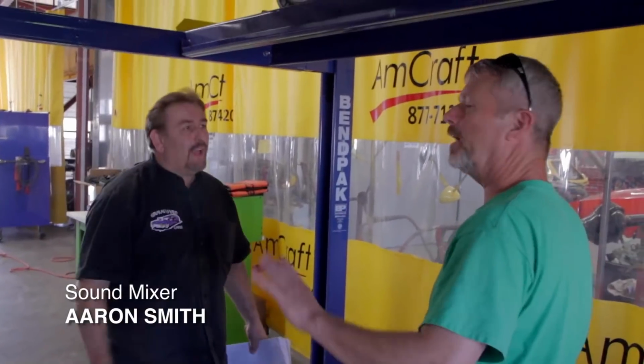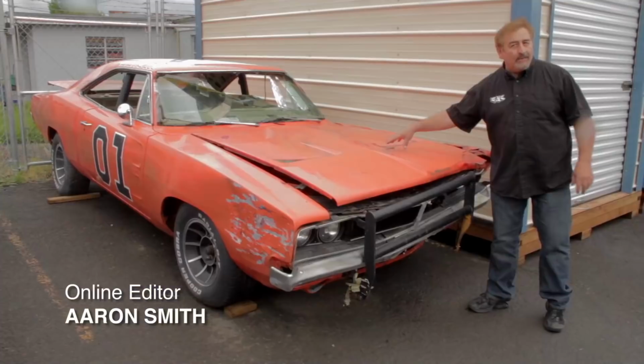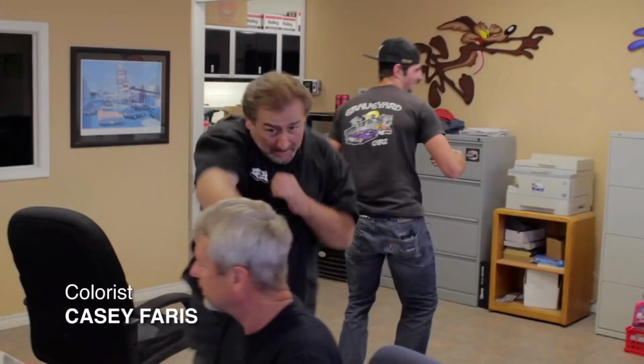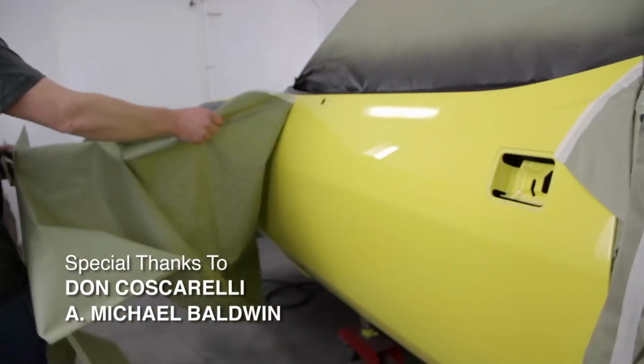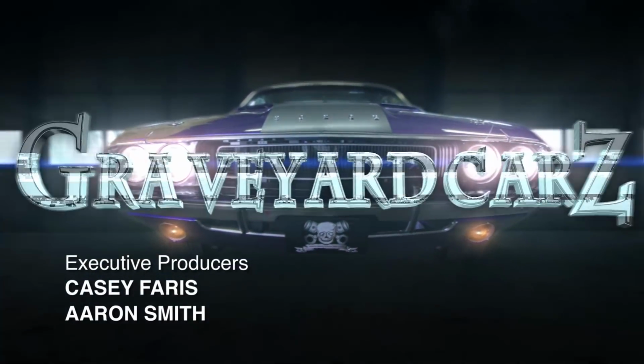Stay tuned this season as the Graveyard Cars team takes on more cars. Cuda, Challenger, Duke's the Hazard 70 car, Cuda FE5 Rally Red, Plymouth Superbird. With even bigger stakes. This is exciting. In a no-holds-barred winner-takes-all battle to the end. Get him! Get him! Come on! The dead are coming back to life on this season of Graveyard Cars.